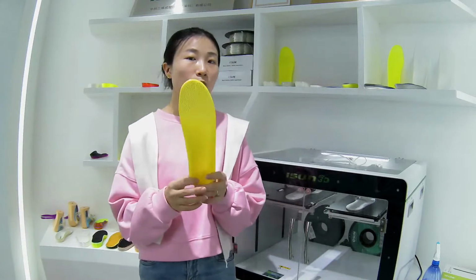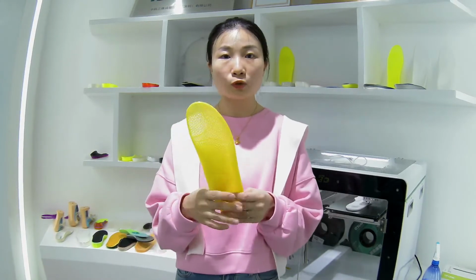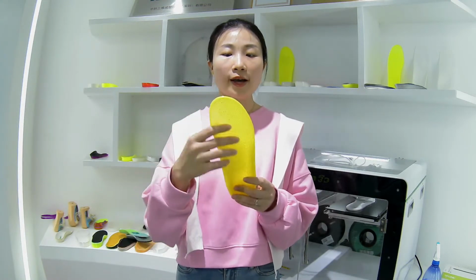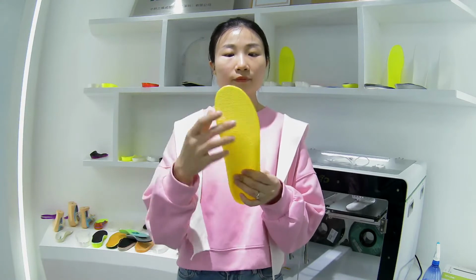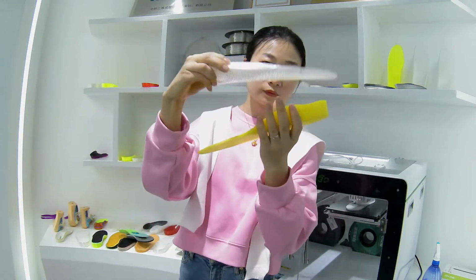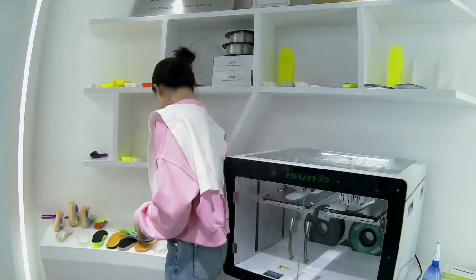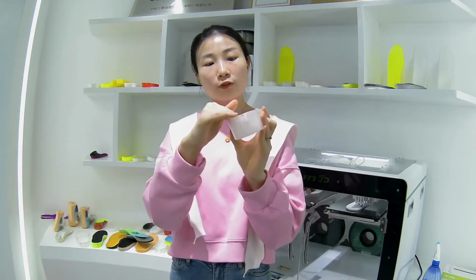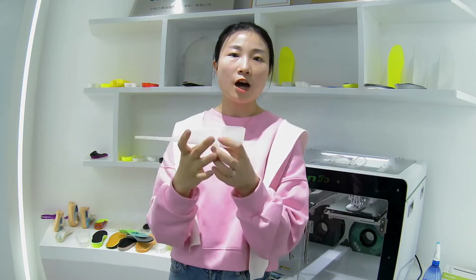And just now, so why we choose TPU materials. Actually, besides TPU, we also use TPR and TPE to print the insoles. But among those materials, the TPU has the highest strength and the most flexible bending structure. You can see this one. We have different hardness and softness like this. And we can also use this kind of insoles for legs that have different lengths. So we can also print these insoles to help them.